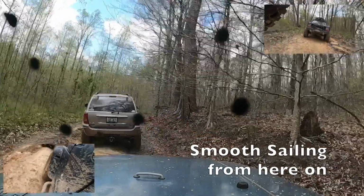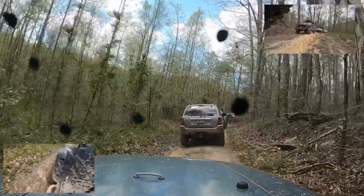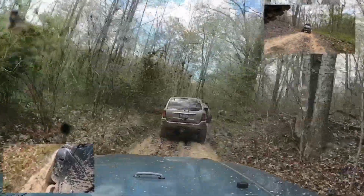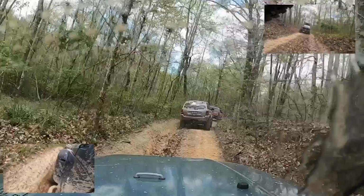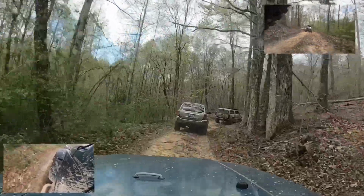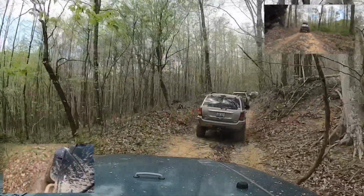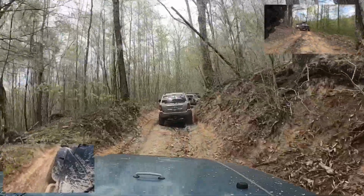And from here on out, it's very easy. It's probably a 1 or a 2, maybe a 3 and a spot or 2 on the way out of here. So it's pretty easy. Try to get the mud off the windshield here. Again, I left some of this in just so you could see the entire trail. Since I had never done this trail before, I don't know if anyone else had or not, so I thought you might want to see the whole thing so you can decide for yourself what you may or may not want to do.